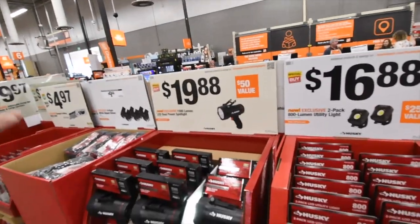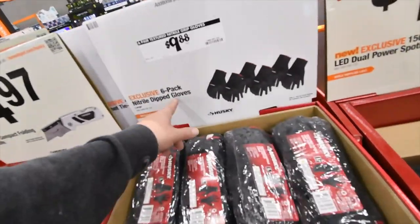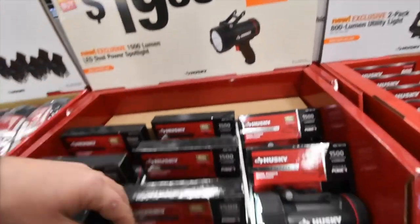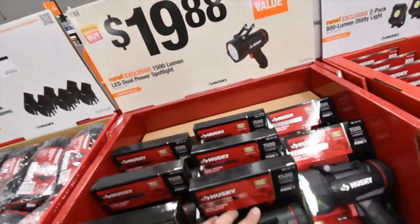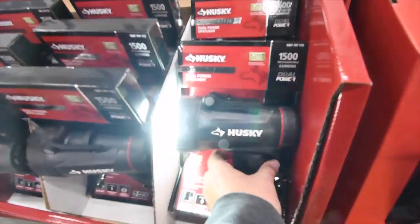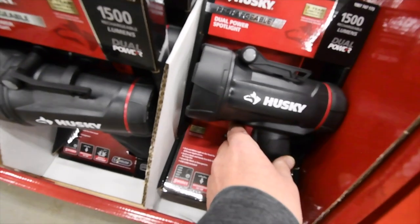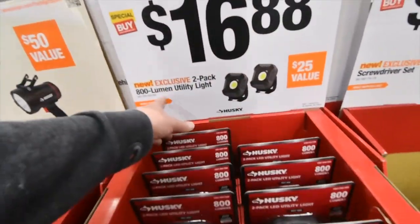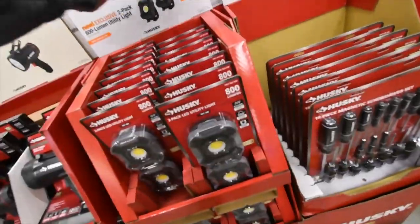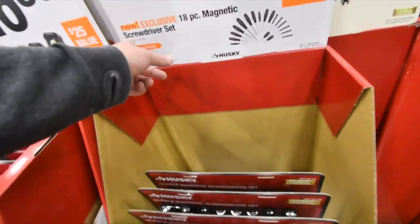So you do got some Husky stuff over here. You got a knife for $4.97. Got nitrile dipped gloves for $9.88, a six pack. $19.88, you get the 1500 lumen dual power spotlight, which that is on. I like that. You have different colors, SOS, there you go. $16.88 for a two pack, 800 lumen utility light. That'll be good. Just turn that on and slide it somewhere, like movie style. $19.88 for the 18-piece magnetic screwdriver set.